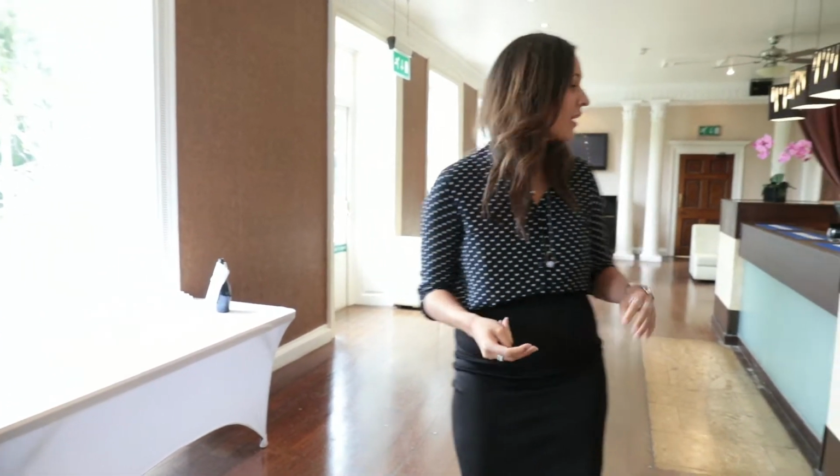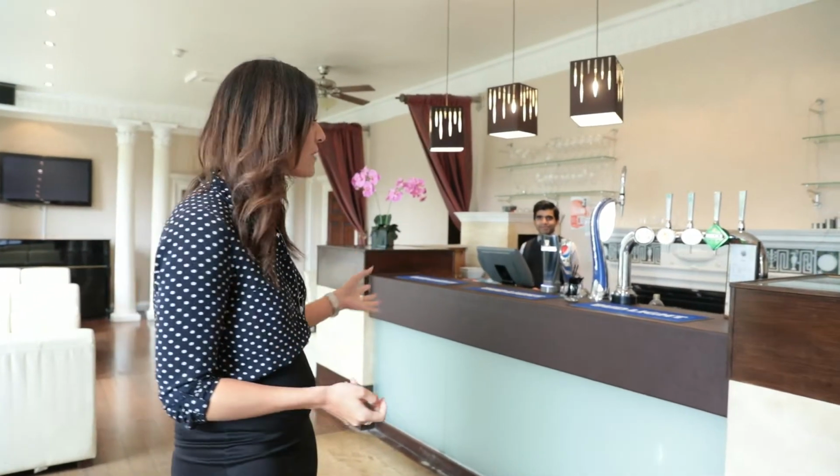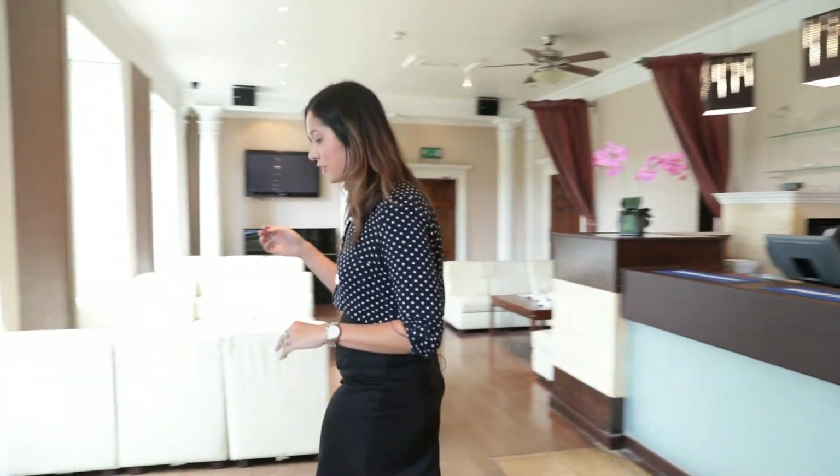We've got the private bar in here as well, so this is for sole use of your guests throughout the day. Main photos and everything, as I say, would be on the gardens outside, and I'm just going to take you to have a look at those now.